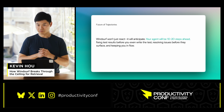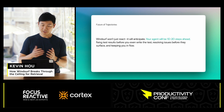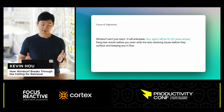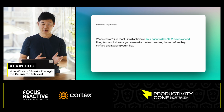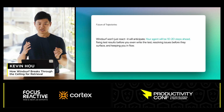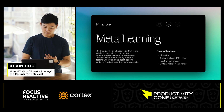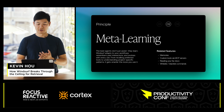It'll be doing things like writing unit tests before you've even finished the original function, or performing codebase-wide refactors after just performing a couple lines of changes inside the editor. So trajectories is a very, very powerful concept, and this is what allows users to feel like they're in seamless harmony with Windsurf. The second principle is meta-learning.